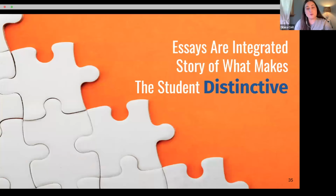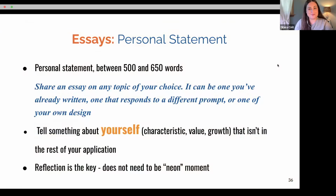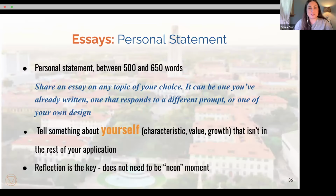I want to take a few moments to speak more specifically on how your student can use their essays within their UT suite of writing to really shine and show their strengths and their uniqueness. Let's start with the personal statement.